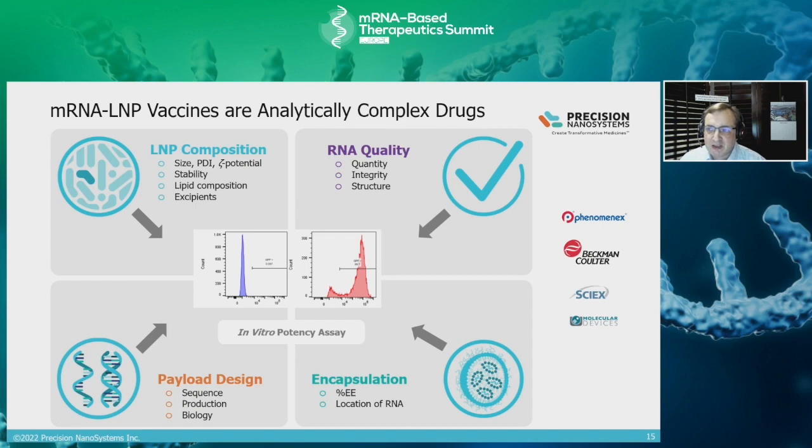Also talking about payload design, what RNA you're putting into your manufacturing process for drug product. Is it the right sequence? Those things need to be confirmed. And most importantly, and this is an area we're spending a lot of time on working with one of our partner companies, sister operating companies, SciEx, is looking at the RNA quality using capillary electrophoresis techniques.